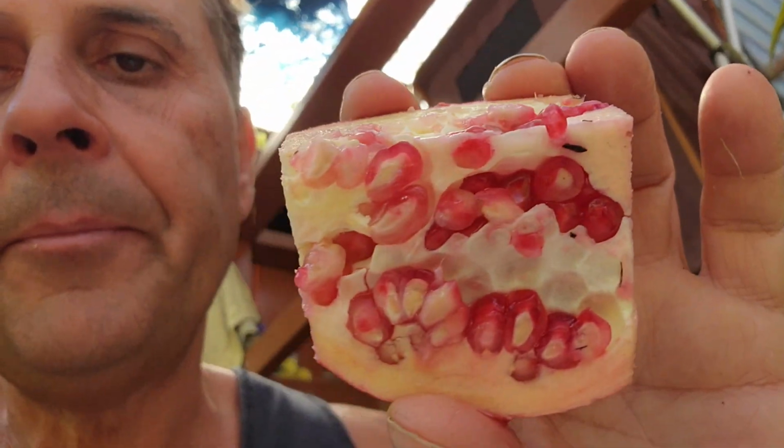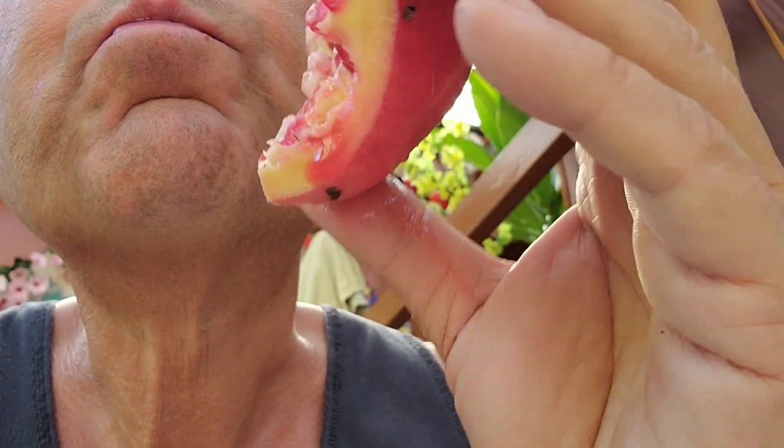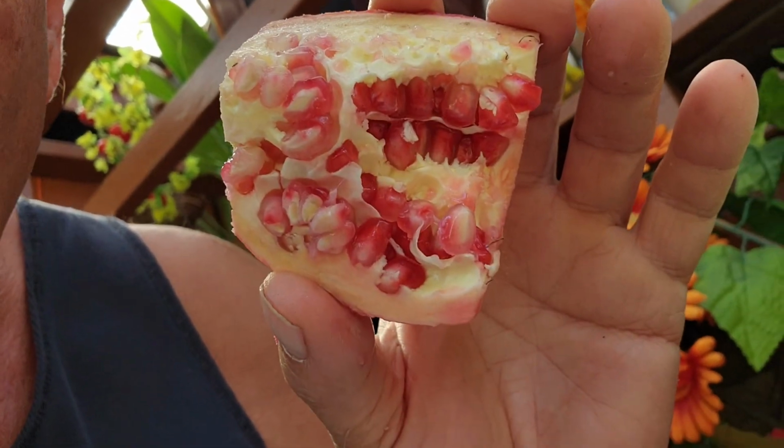Okay, I got another portion. This one is lacking sweetness too. Okay, so I picked it too early. Interesting that the first bite was the sweetest. Very interesting.